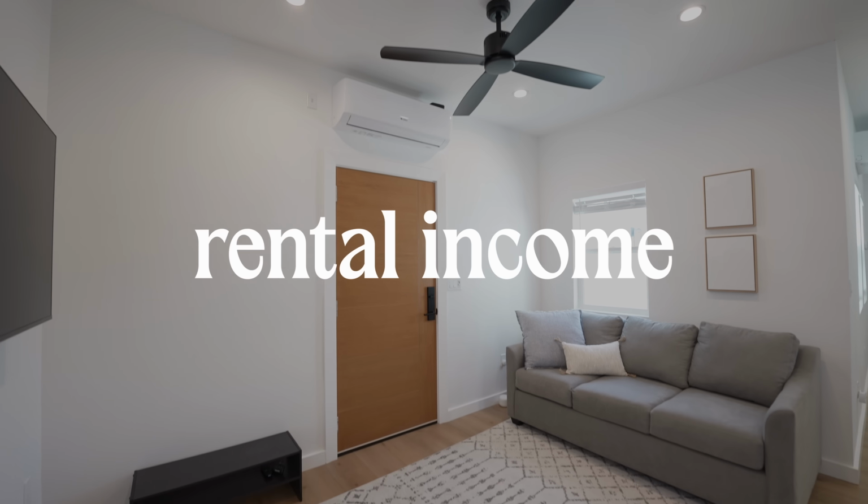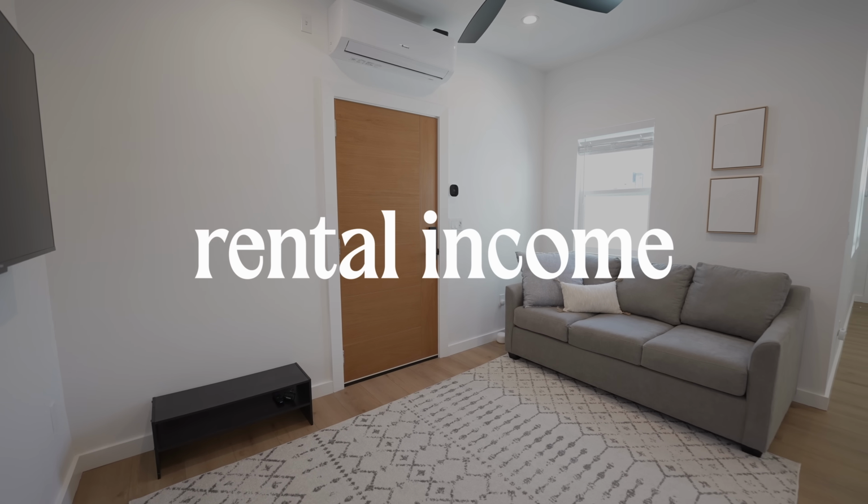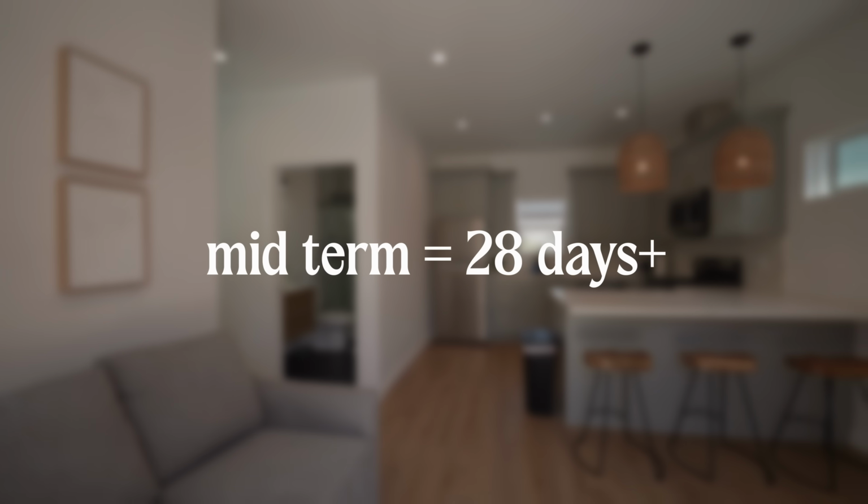So I'm sure you guys are wondering how much this makes when it's rented out. Krista actually rents this right now as a midterm rental on Airbnb. Let's talk about the Airbnb side of it. What is the pricing like on Airbnb? Does it fluctuate for different times of the year? Or is it always kind of the same?